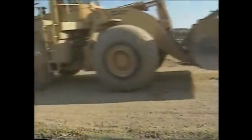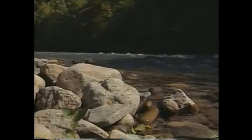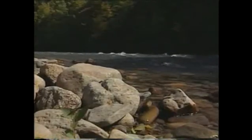Dust. Tiny airborne particles that can cause big problems. In addition to being a serious health hazard, dust costs millions of dollars each year in damage to equipment and machinery. On dirt roads, at construction sites, and commercial and industrial facilities, out-of-control dust and soil erosion pose a threat to our environment as well.